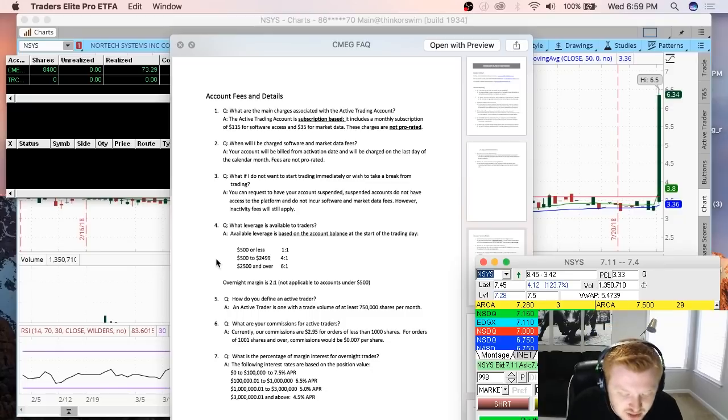Okay, what leverage is available to traders? $500 or less, 1-to-1. 500 to 2,500 is 4-to-1, and 2,500 and over is 6-to-1. I'm on the 6-to-1 leverage. I really don't use the leverage at all. If you're trying to fund a small account, I do suggest making sure you at least have 4-to-1 leverage.